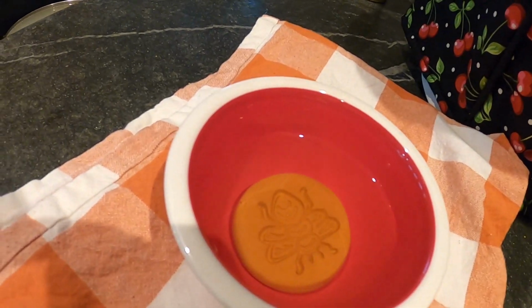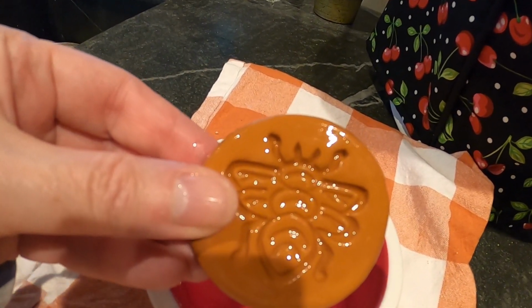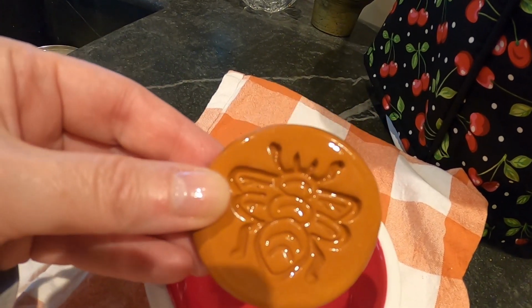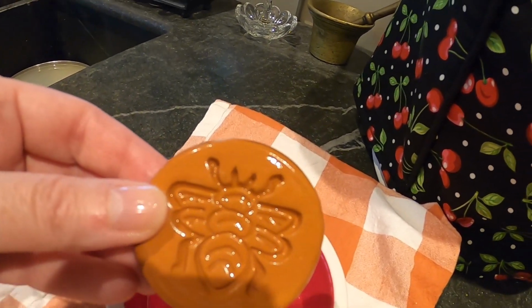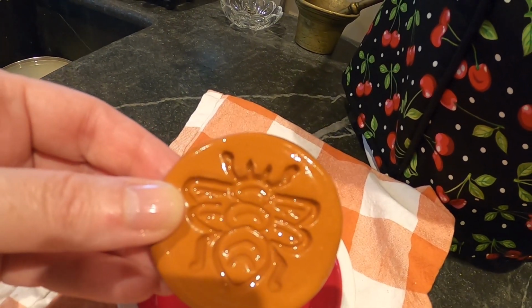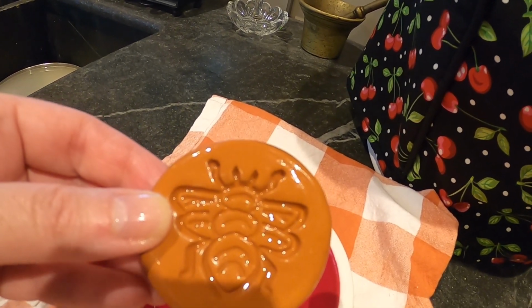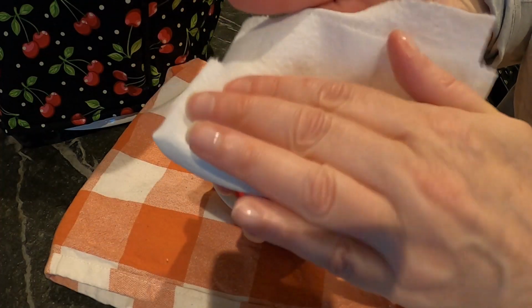I just wanted to show you this little terracotta bee. This is a softener for my brown sugar container. So I soak it for 10 minutes, and I do this every time I bake. I'm going to let it dry. I'm going to pat it down with a paper towel. Let me go get a paper towel. I'm just going to dry it off.